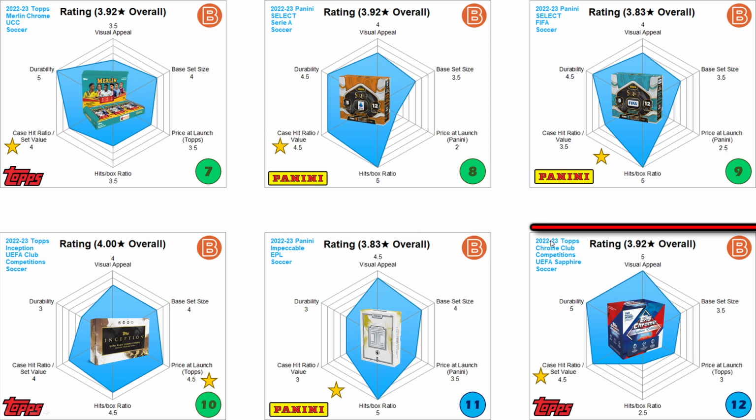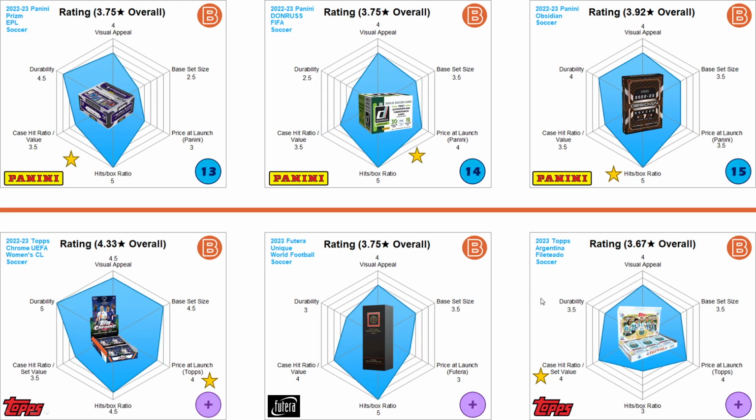And then we have number 12 with Topps Chrome Sapphire. Because it doesn't guarantee an auto, that's why it's in this situation, and for the launch price, which is kind of ridiculous. But anyway, then we have our last 3 for the top 15.